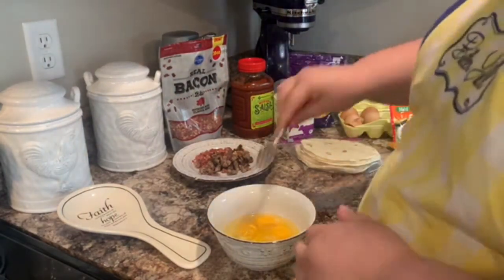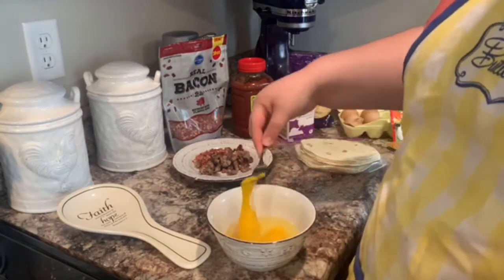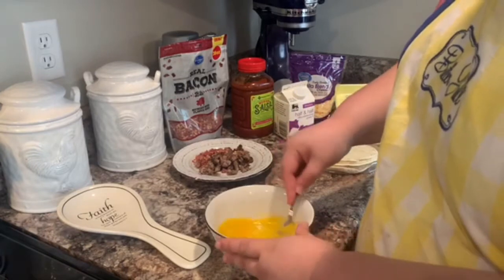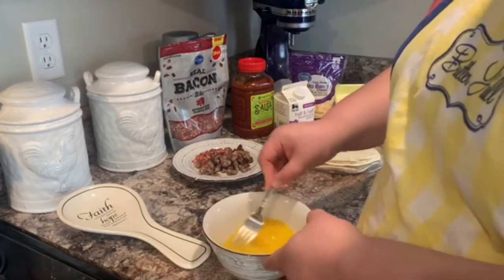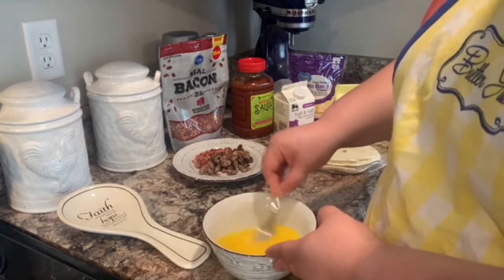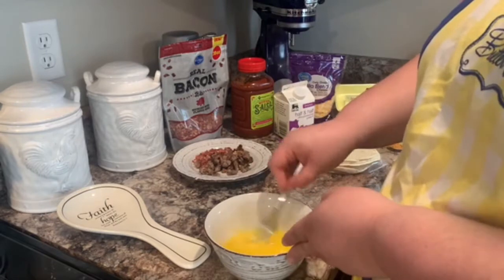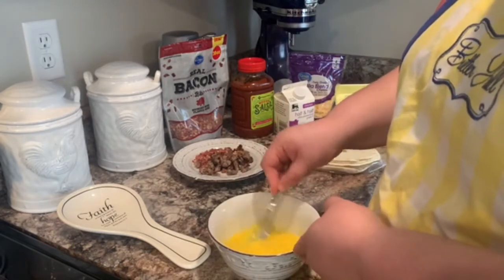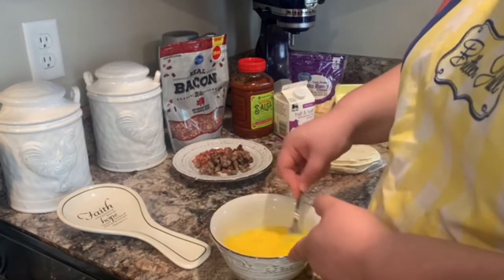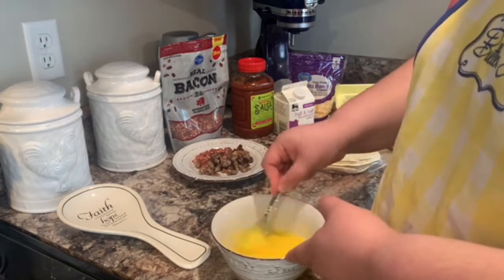What I'm going to do now is poke the yolk just to make sure that they scramble fast and get these whipped up. And I always use a fork or a whisk because that can break your eggs up better, because of course whisks and forks are made with little grooves or holes in them. If you use a spoon, you can do that, but usually it takes a little bit longer, and you just want to make sure that everything gets broken up. And sometimes it doesn't if you use a spoon.